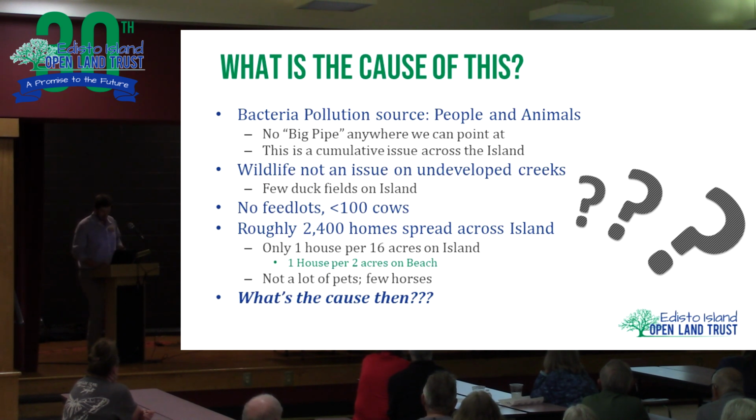And if we look at our undeveloped creeks, back here on the eastern side of the island, over on the Sella Creek and Steamboat Creek, as you can see, there's not any impairments over there. So it's more than likely not just the natural wildlife that's on the landscape. That makes sense. Natural systems have natural checks and balances that purify water, passively. They're able to sustain a certain load.